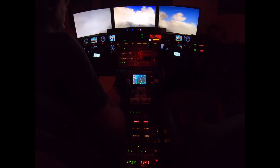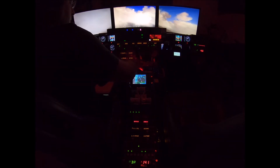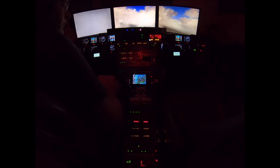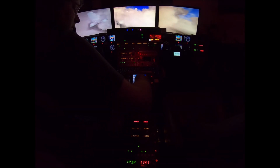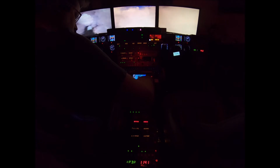Citation 10 Charlie, fly heading 120. We'll fly heading 120, 10 Charlie. JetBlue 794, maintain 6,000 and turn right heading 350. Down to 6,000, right to 350, 794. Are we doing 28 right? No, 28 left. 28 left.